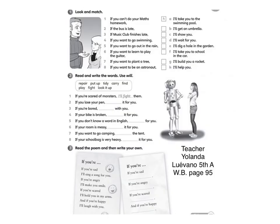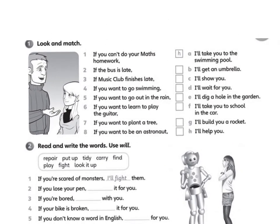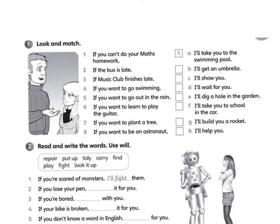Let's open our workbooks at the same page. It's page 95 of the workbook. At page 95, it says the first exercise, look and match. Again, we have our letters here, and we have our sentences. We have to match the conditions, which are here, and the consequences, which are over here.